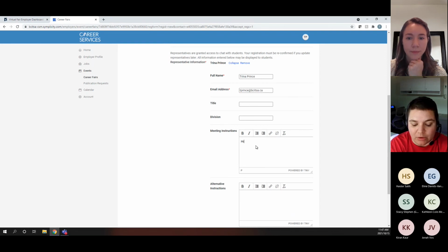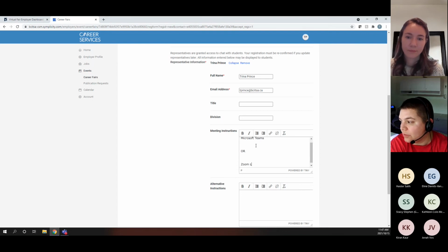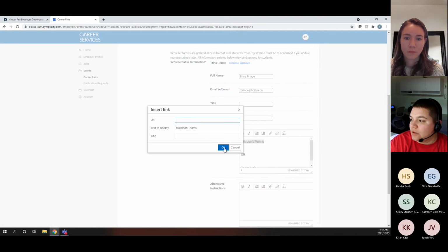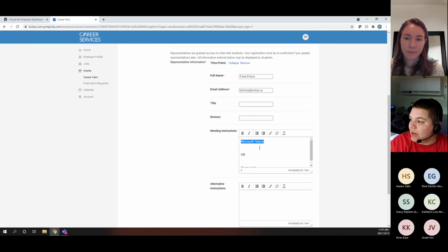So this is going to be my Microsoft Teams or Zoom link. Then all you are going to want to do is highlight and then insert the link here. Once you've inserted that link, it will highlight blue, and that's what students are going to see when you send them an invite to chat. Students click on that, and that's how they get into your Microsoft Teams meeting or Zoom meeting.